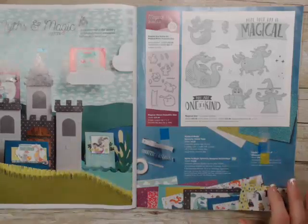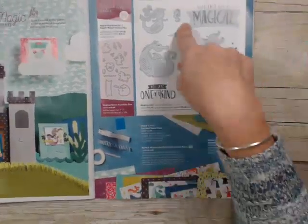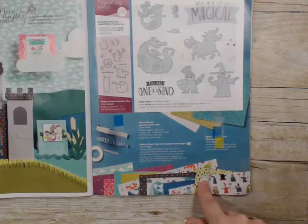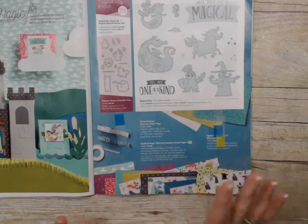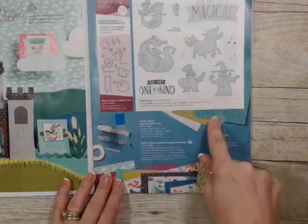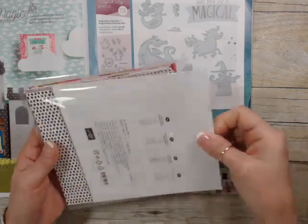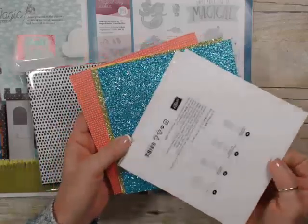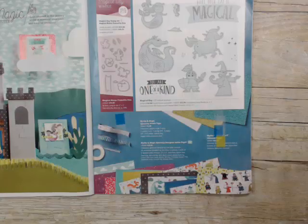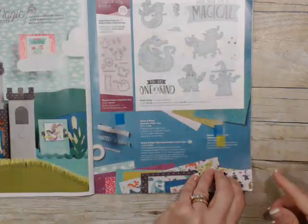Now, here's another suite. Myths. See, I cannot say that word. Myths and Magic Suite. You got the paper at the bottom. It's a specialty paper. It's shiny. It's beautiful. It's awesome. You get the washi tape right here. See right here? It's almost hard to see. That's the glitter paper. It is 6 by 6. It's part of the share also. So you get the 3 colors of the paper. So that's a suite right here.